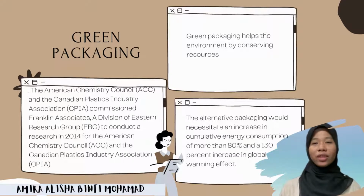Okay, so the 7th benefit of eco-friendly packaging is that green packaging helps the environment by conserving resources. Green packaging may also reduce the amount of energy required to package a product or create the container itself. The American Chemistry Council, ACC, and the Canadian Plastic Industry Association, CPIA, commissioned Franklin Associates, a division of Eastern Research Group, ERG, to conduct research in 2014 for them.